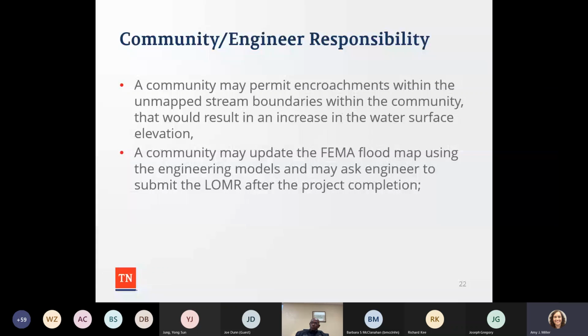So if you have new detailed information, the worst thing in the world is to sit on it and not share it. So make sure that you encourage the engineer to give you that information so that it can be submitted to update your flood insurance rate maps, because your citizens will thank you, your surveyors will thank you, your flood insurance agents will thank you if there's more detailed information, because then when you're looking at an elevation certificate, or if you just have general questions, it just makes life a whole bunch easier. It just does.